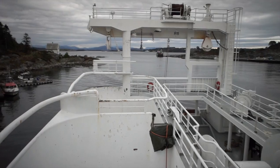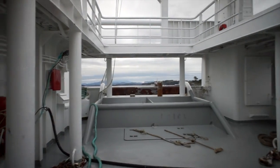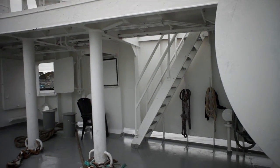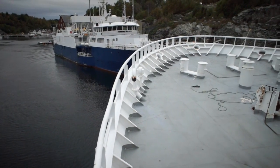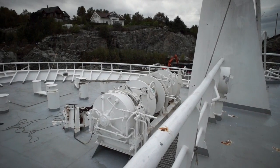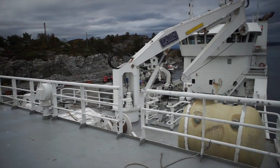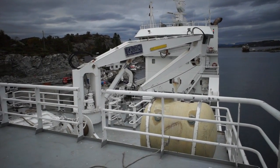We left the Wartsila yard to come here to this private wee jetty. That was about an hour and a half steam, and that was a good ride. I was quite impressed with the boat with that short little run. It was sitting about 70% pitch, and she was scooting along at 13.5, 14 knots.